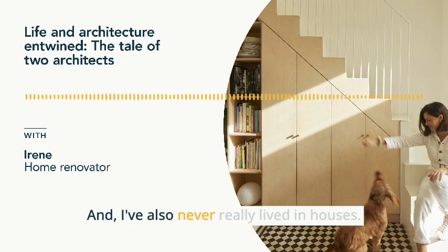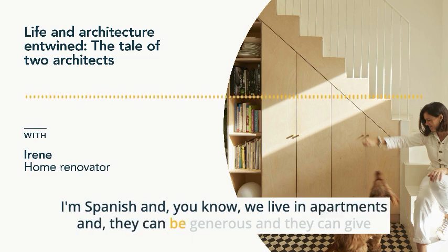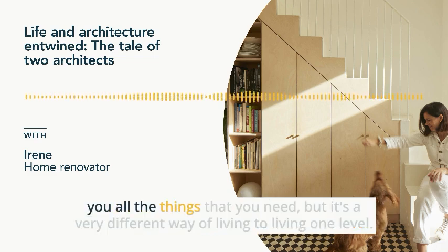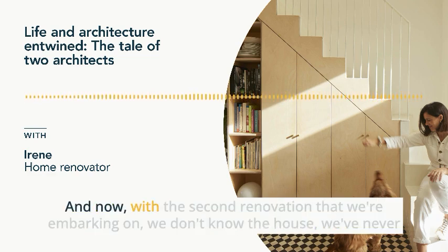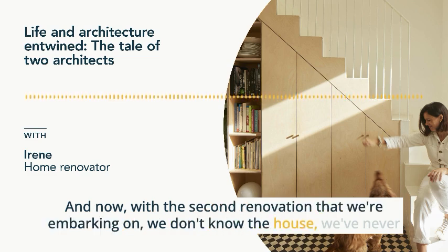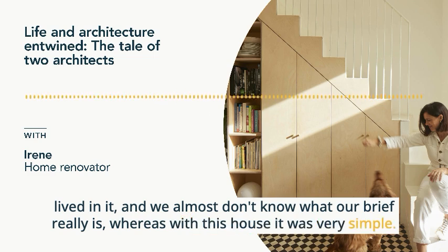And I've also never really lived in houses. I'm Spanish and, you know, we live in apartments and they can be generous and they can give you all the things that you need, but it's a very different way of living to living on one level. And now with the second renovation that we're embarking on, we don't know the house. We've never lived in it. And we almost don't know what our brief really is. Whereas with this house, it was very simple.